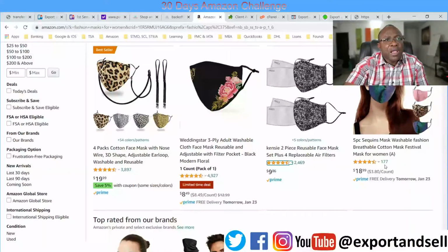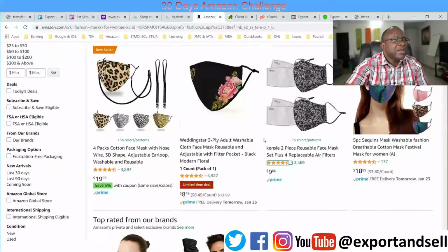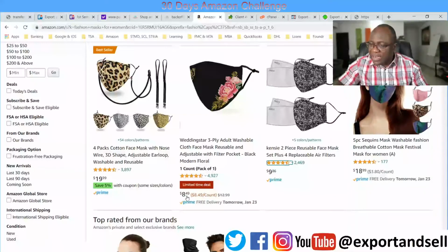Look at it. 177 rating. You see, this is unique. They have come up with various designs. Now, a lot of women now, they want their face masks to match their clothes. So can you come up with a unique design? Look at this one. This one is just one face mask, but because of the design, that one piece is selling for what? $849. $849 times 9 times 460 means that face mask is selling for about 4,000 something.